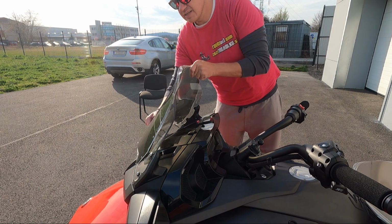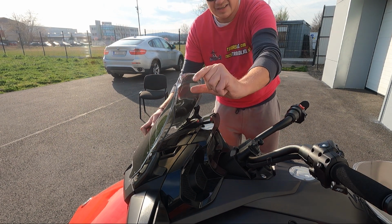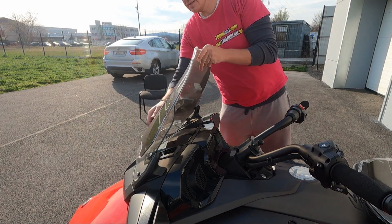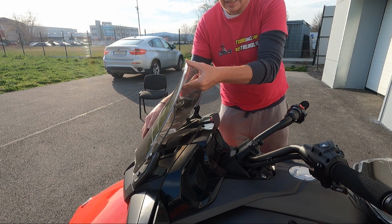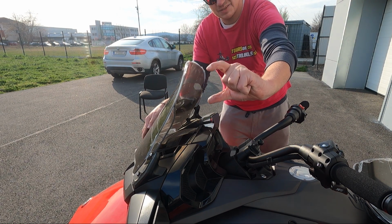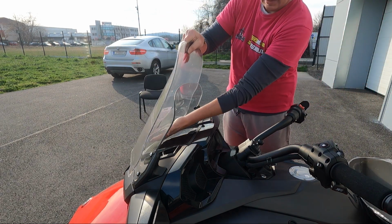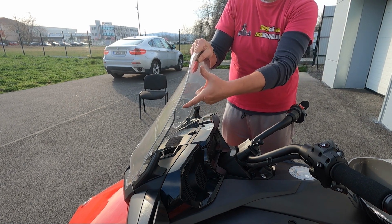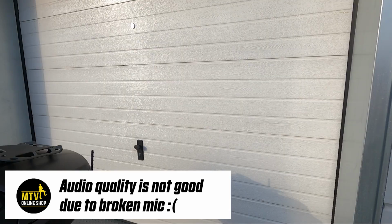So this is size 15, and you can see it's already this high. Size 17, this is the difference. And big ass size 19, jeez, that's big. It's this big. Now what are the options in terms of color?